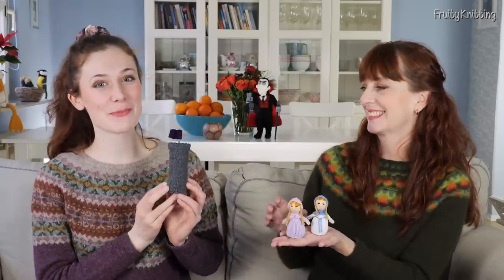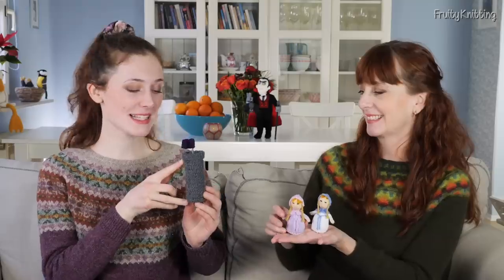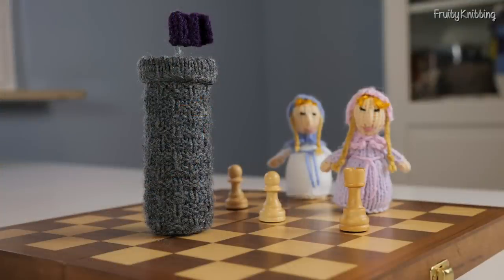Now, the rooks are the tallest chess pieces at 13.5 centimetres. You start by knitting the tower in one piece, and Alan's so clever because he mimics the look of a real castle tower, which is built from individual stones. So you use purl stitches to create the individual stones, and there are single knit stitches every so often which represent the mortar that holds the stones together. And once you've completed the tower, you knit the battlement.